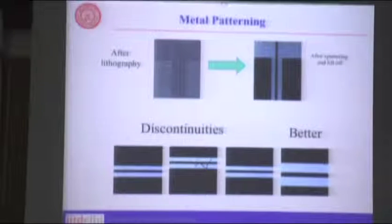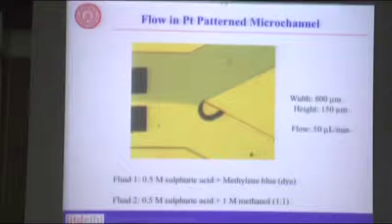That means there's some thickness, it was not pure. So there's some breaking point here. That means no continuity, so electrons will not flow. But this one is better, which is almost like spotless, having one or two spots, but there is no break in the continuity. So that is what we have, and that's what we made, and we are working on it. So this is what we have.